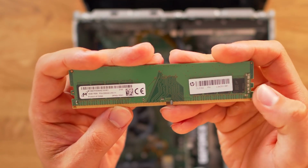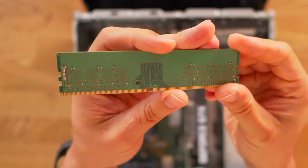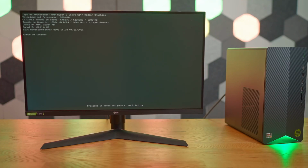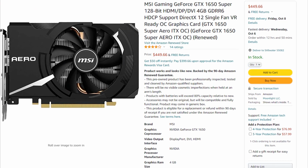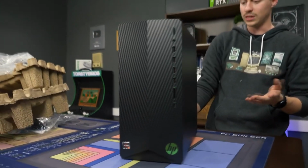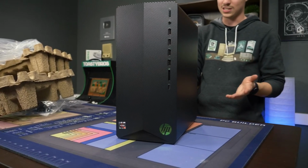My only recommendation for this PC is for you to customize and add 8GB of RAM and a 1TB hard drive if you can't afford an SSD, but this is not necessary right now. You can do this later on when you have more money. To put you in perspective, this GTX 1650 Super alone is $450, and they are putting a whole gaming PC for $350 more, which I think is pretty great considering the type of PC that this one is.